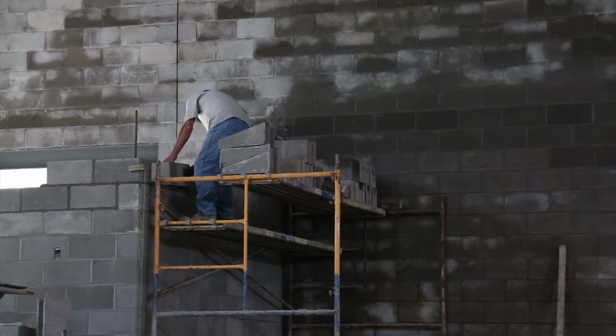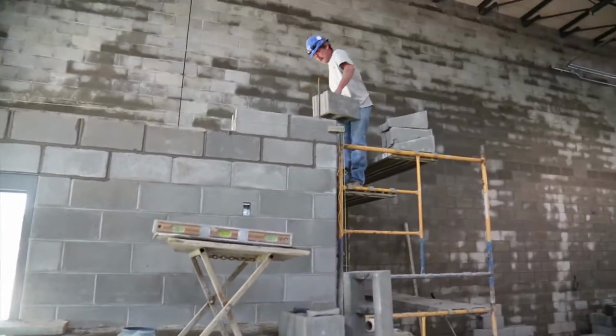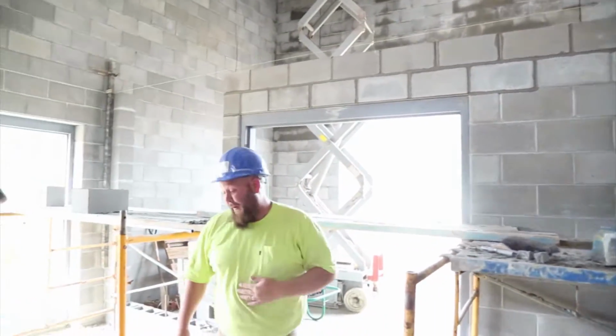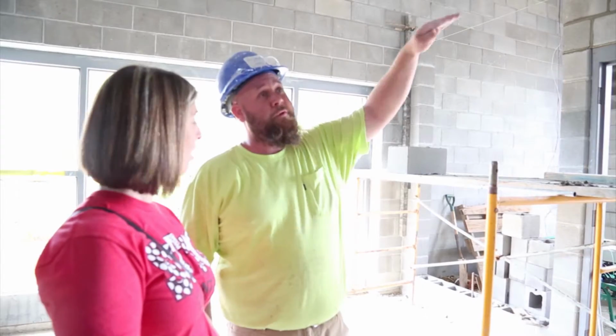So it sounds like a lot of different people are coming together. Oh yes, a lot of different jobs are coming together to make this happen. We have the roofers that are doing the roofing right now, trying to get the roof dried in so we can continue drywall work so it doesn't get wet. So you have to have a roof on before you do the drywall and insulation.